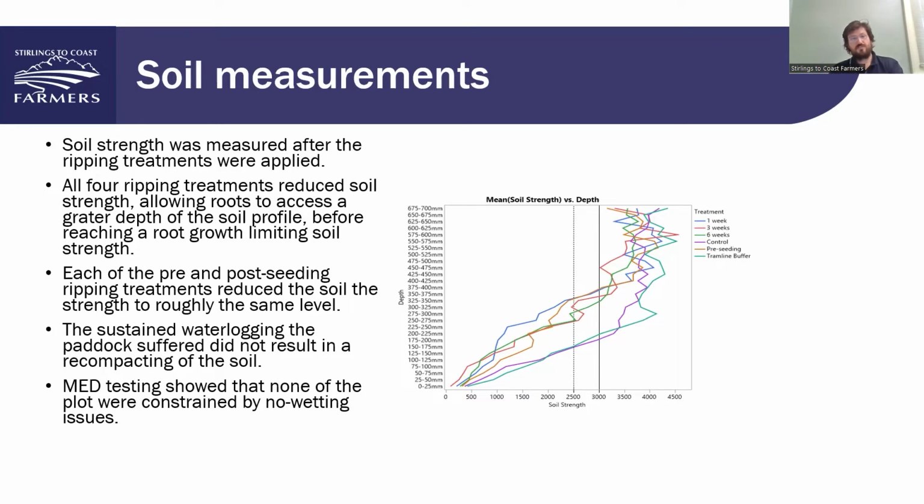Soil strength was measured across all the plots, and we found that all the ripping treatments, irrespective of their time, reduced soil strength to about the same amount, as you can see on the graph. This allowed the plants within these plots to access an extra 150 to 175 millimeters of the soil profile. Being able to access that extra profile not only helps with nutrient acquisition, but it also helps with water acquisition and aerates the soil more. So there's more room for the roots to grow.